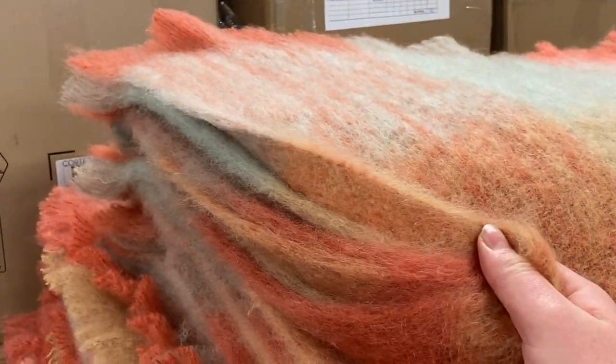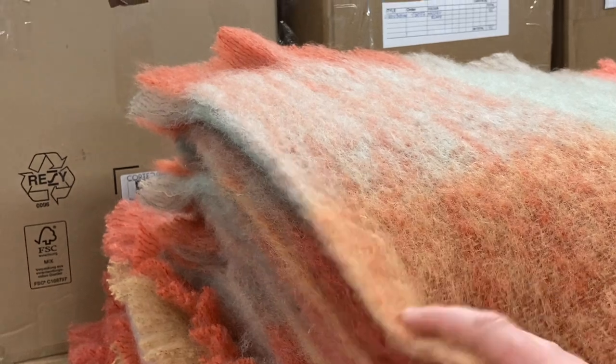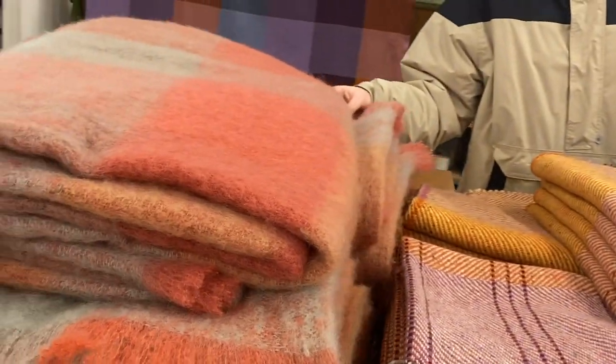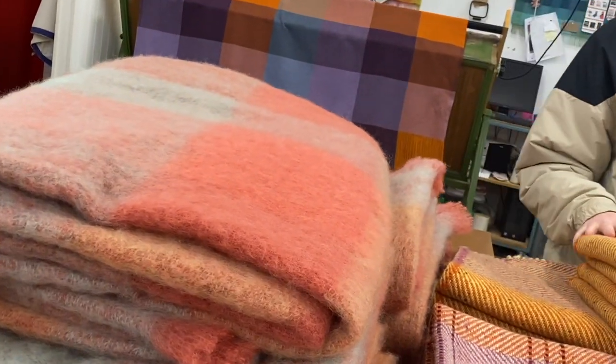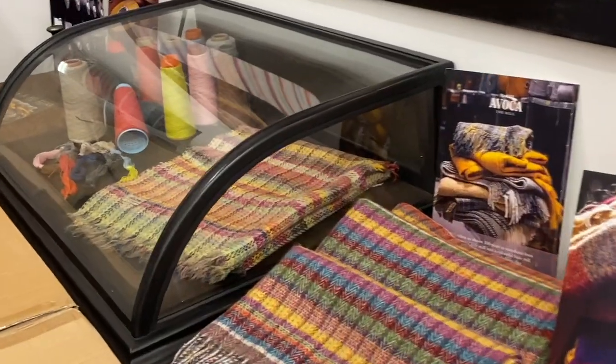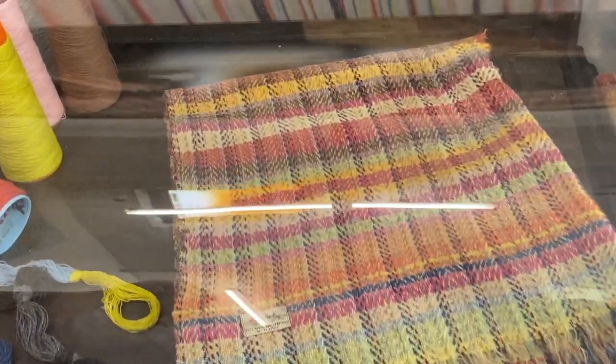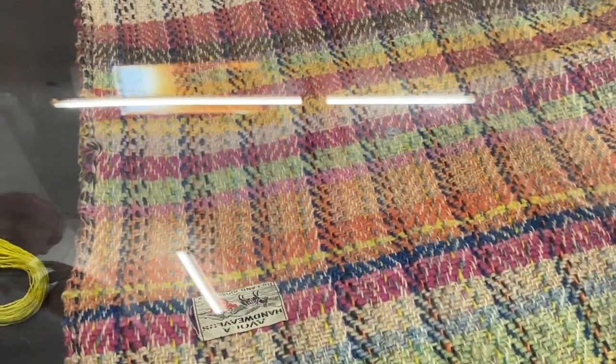Now, this is the hand-woven mohair. No. Well, that's mohair, but it's on the power loom. So that blue one is the only one we have that's completely done on the loom, specifically. And the cabinet here has one of the very first pieces made by the Avocas here, back in the 1920s. Wow. So this has a little bit of a story.